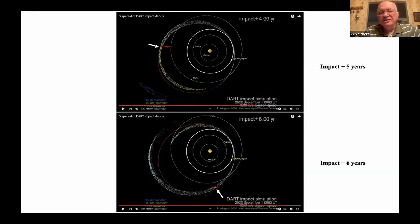What's kind of neat also is you can see that, at least in this view, it looks like the ejecta overlap the Earth's orbit. Now, obviously where it intersects doesn't necessarily mean that's where the Earth is going to actually encounter any of the objects or the ejecta, because the ejecta may be several 100,000 miles either above the plane of the ecliptic or below.